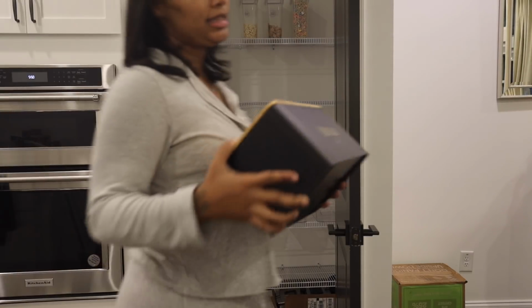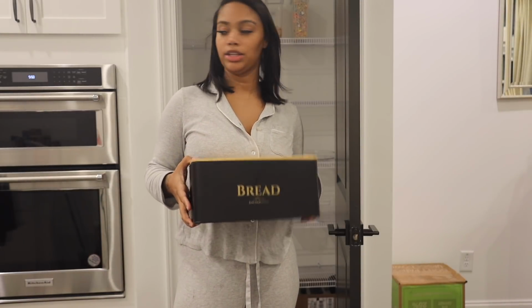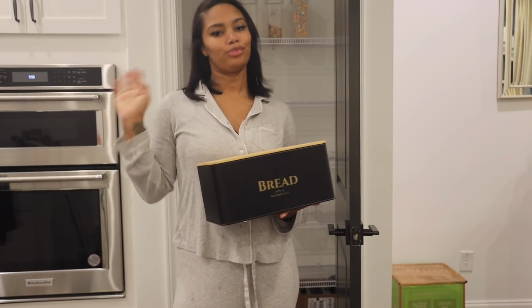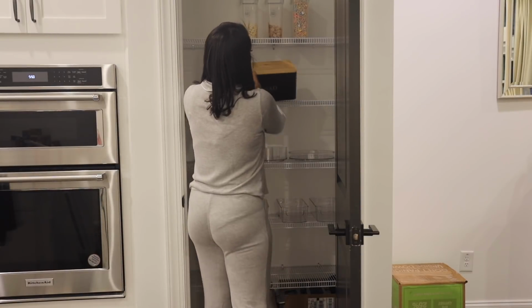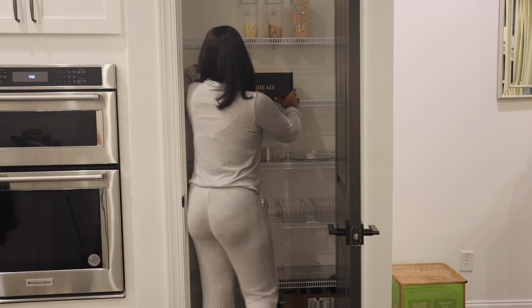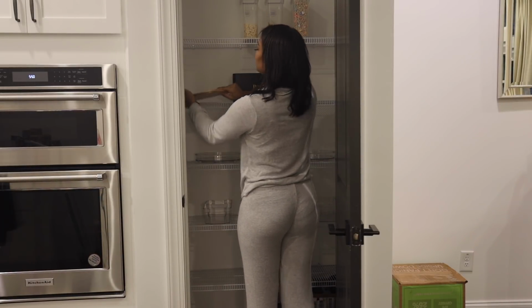I thought that this bread bin was so cute to store the bread in to keep it fresh. And because, you know, aesthetics and all. So I'm thinking I'll put it right here.